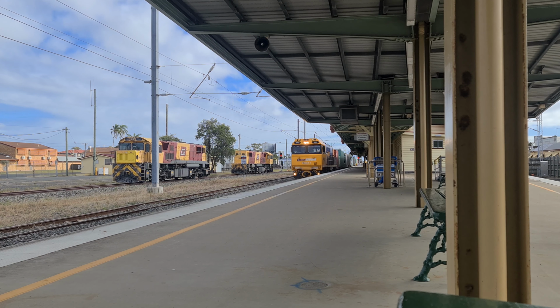I sped up the footage a few times because it takes so bloody long for these trains to pass. In fact, the original recording of just this train arriving into Bundaberg station was over 3 minutes long.